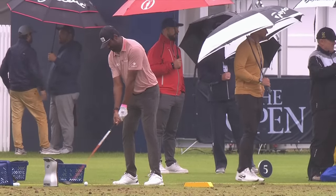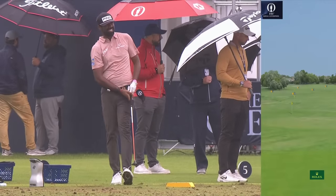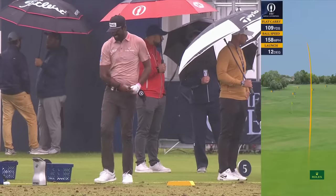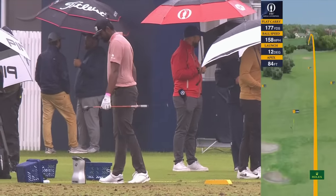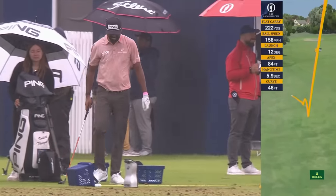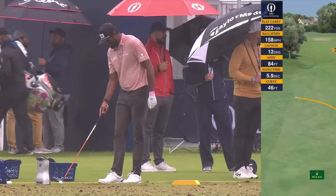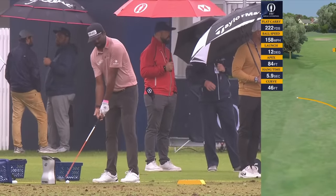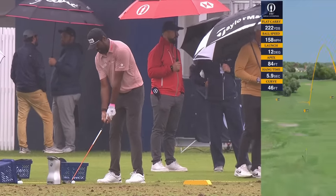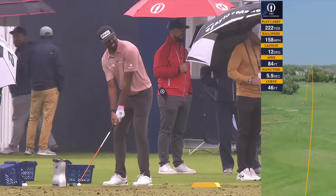So let's have a look at his game. That left wrist takes a lot of pressure. Almost like the head goes one way, the hands go another, and it all finishes up. So plenty of speed in Sahith, hitting through one of his hybrids there, maybe a driving iron, even just warming up out there. He's just got a shirt on. He's really braving it out there, isn't he? He's cool. Sahith's cool.